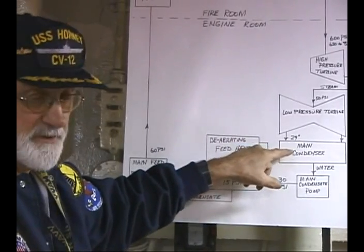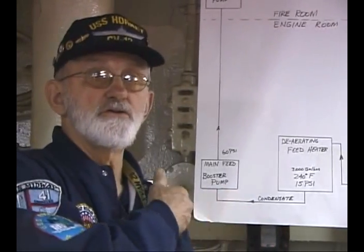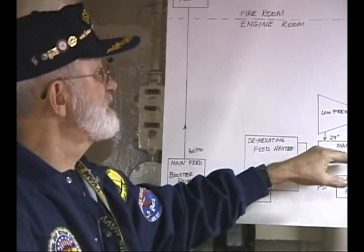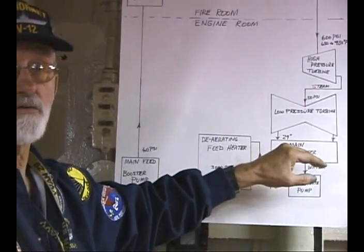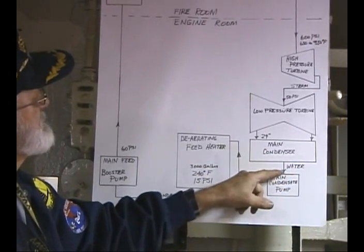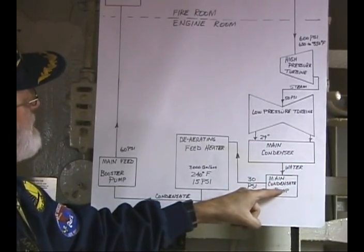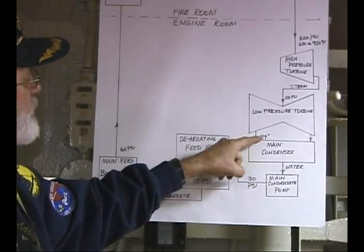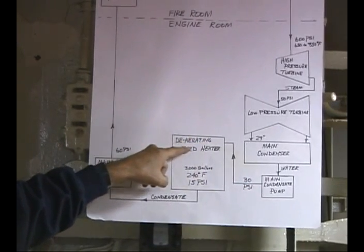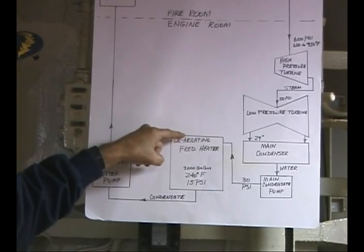The main condenser is a simple device. It has several thousand tubes in it. We pump salt water from the ocean through the main condenser so we can condense the steam back into water so we can reuse it. The water flows out of the main condenser by a pump. The main condensate pump raises the pressure from 29 inches of vacuum to 30 psi, and pumps it back into the deaerating feed heater. And I'll show you all these things when we get down in the plant.